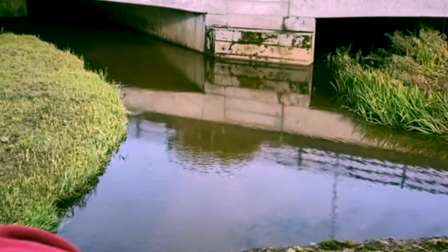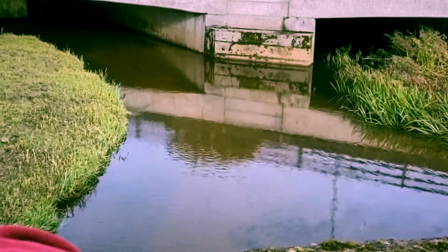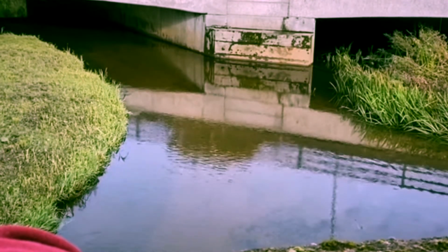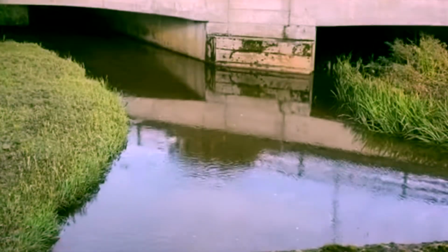So it's a nice day to be fishing. Lovely weather, which I weren't expecting. Nice to do this in between working at the same time, so it's ideal. Right, let's have a couple more casts and I may have a little walk down the river.